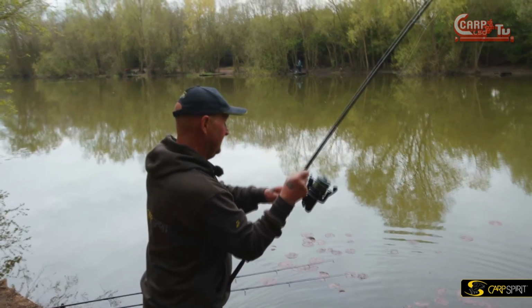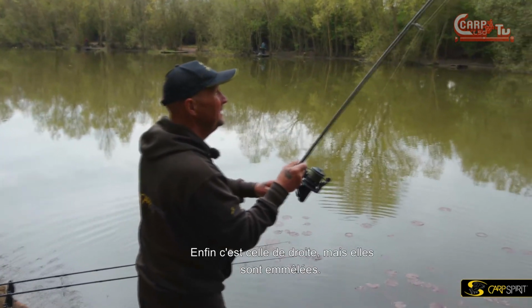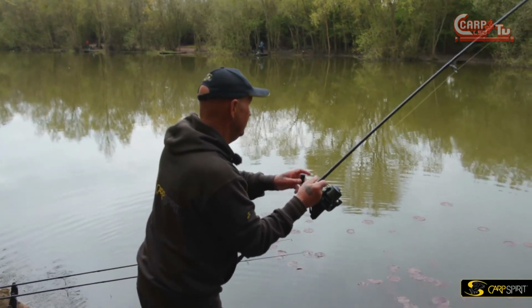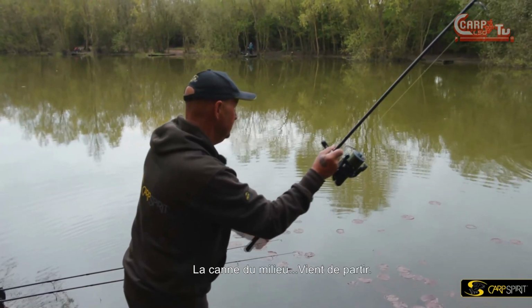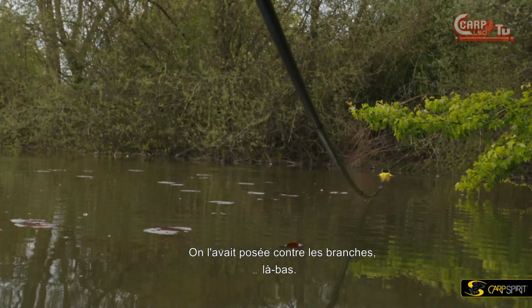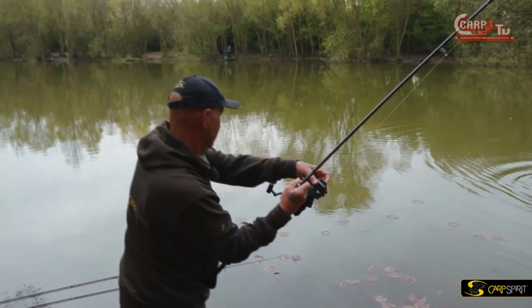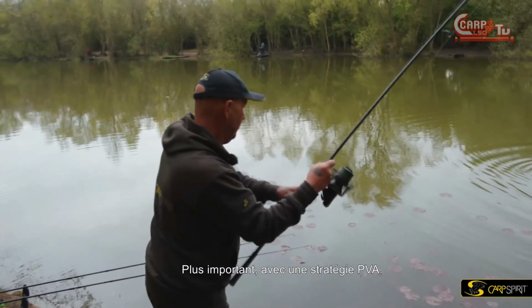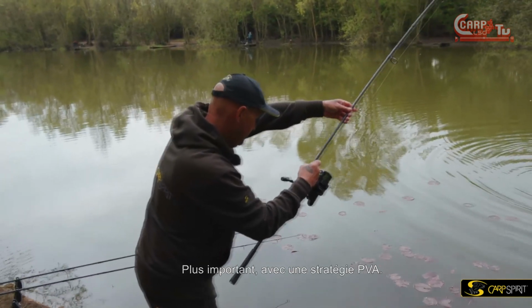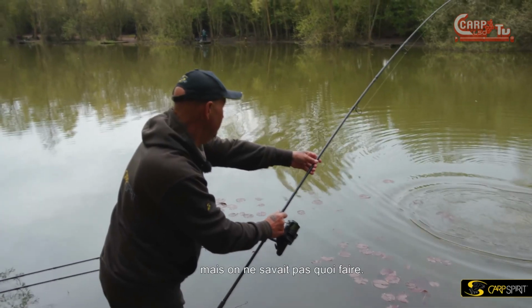Yee! The middle rod, actually isn't the middle rod now, it's the right hand rod because we're messing around with these rods. The middle rod, that's just whizzed off. The one we put against the branches over there. Oh, that's a nice little fish. More importantly, it'll be one of our PVA things.